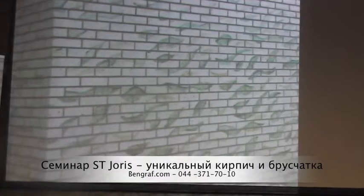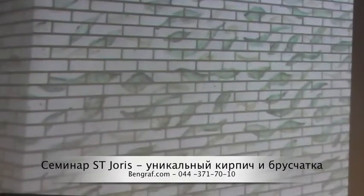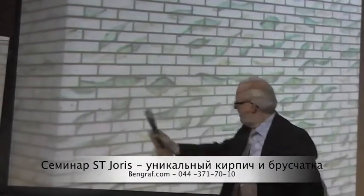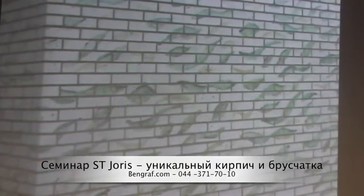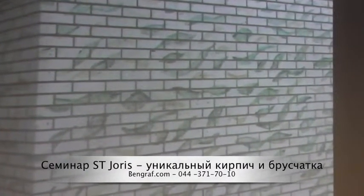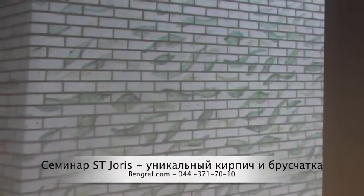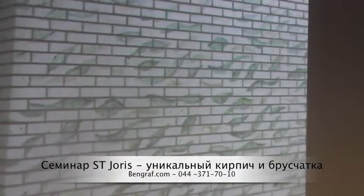This was an artistic job. The architect wanted the green glazing to go over more than one brick. Because you can see here, it's not a drawing, it's glaze. On the white brick, the greenish glaze passes between the bricks. So it was a very hard job for the bricklayer because every brick had a number. You have to put it in the right place.